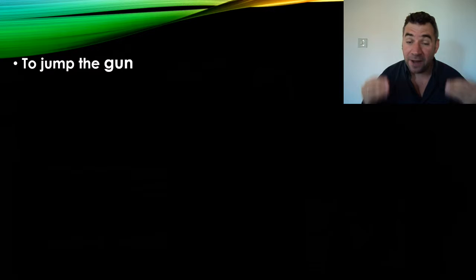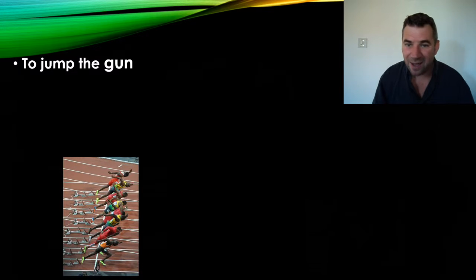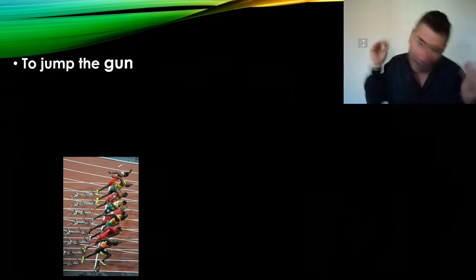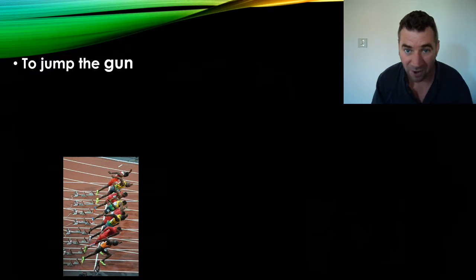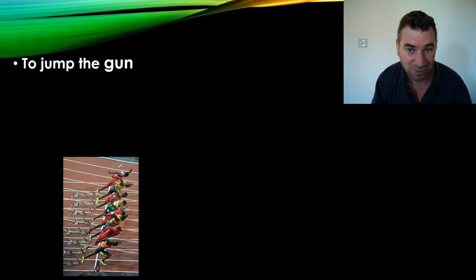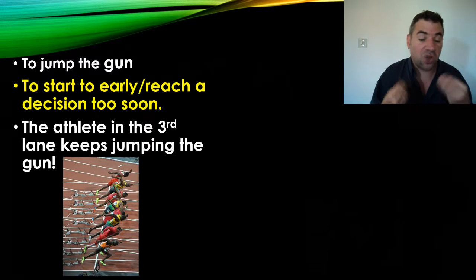To jump the gun, another expression. So where does this come from? Think about it. Oh yes, like during athletics, at the start of a race, you have the wee guy with the gun here, and then everyone's got to start. And if you've ever watched the Olympics, you'll know sometimes people false start. In other words, they jump the gun. They start running before the gun has gone off, which you're not allowed to do. And that's what this expression means. If you jump the gun, you start too early.